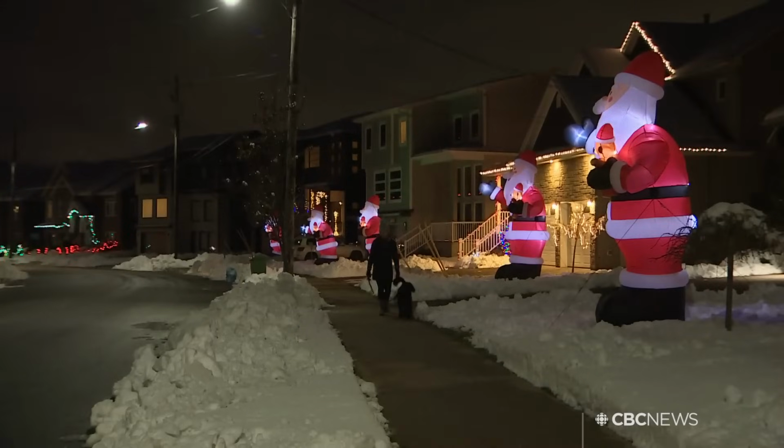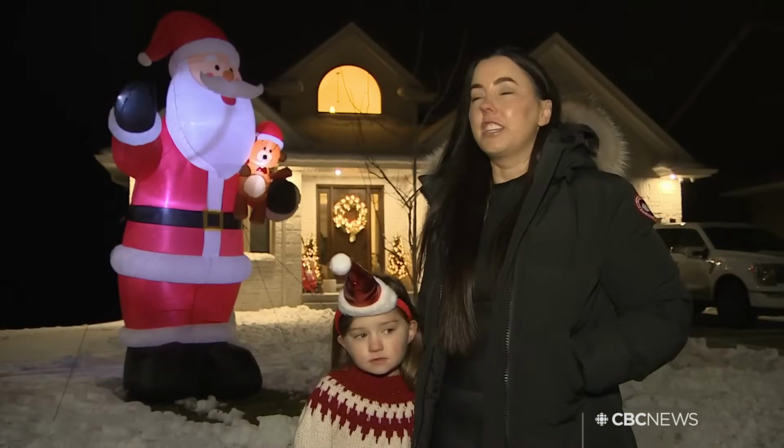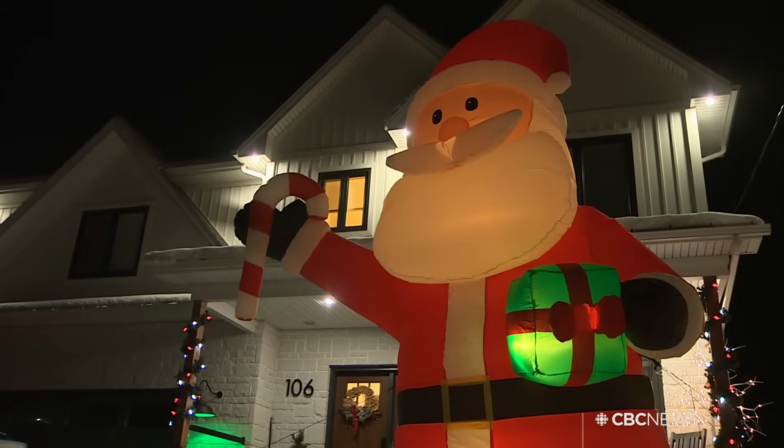Coming up, you better watch out. An army of Santas has already come to town. There's at least 127 so far. The Nova Scotia neighborhood with giant Christmas spirit is next in our moment.